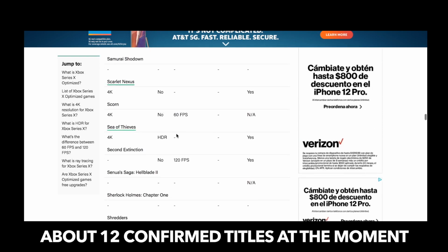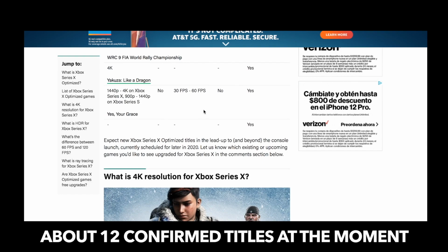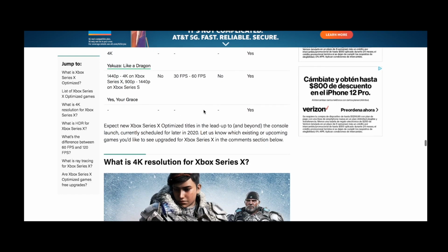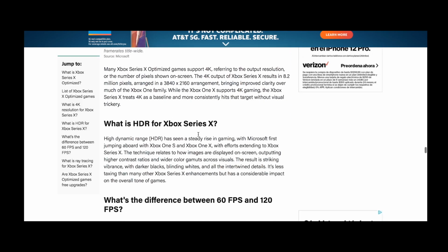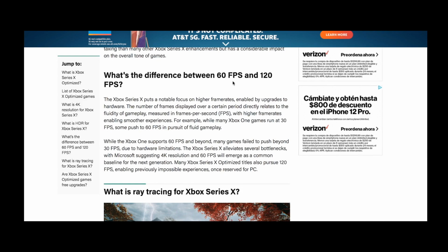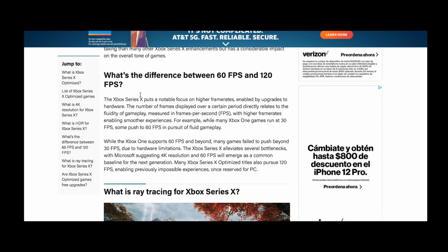Now let's go down here where it says in the article, and I'm going to close this out so I can show y'all exactly what to expect from your next gen consoles. All right, what's the difference between 60 FPS and 120 FPS? The Xbox Series X puts a notable focus on higher frame rates, enabled by upgrades to hardware. The number of frames displayed over a certain period directly relates to the fluidity of gameplay, measured in frames per second, with higher frame rates enabling smoother experiences.